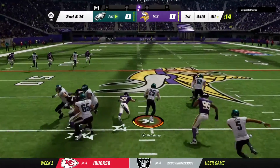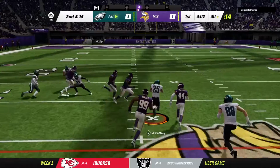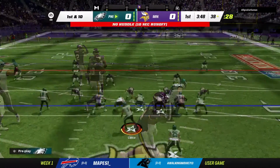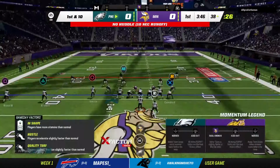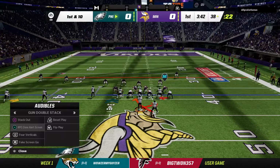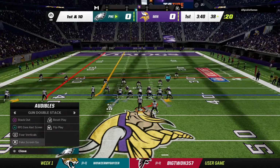First carry for Christian McCaffrey. They find some open field here. And he has a big gain inside the 40 before being dropped. So here's a 1st and 10 at the 38. First down, Eagles.